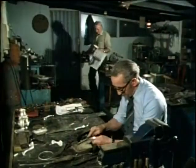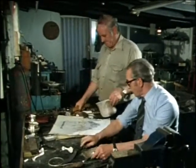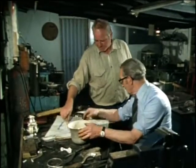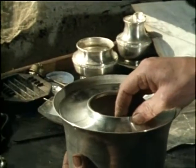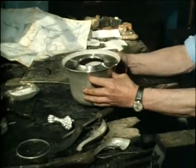Now that Jackie has finished turning the body of the kettle, it comes to John Carroll, the silversmith. Slightly larger at the top on account of where you'll be trimming it off there. That's grand, Jackie. Just a little bit low there. I'll have to make it up a little higher.